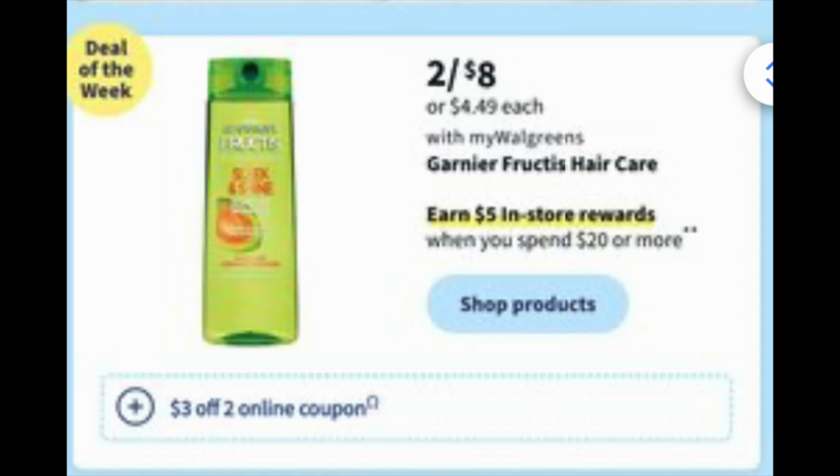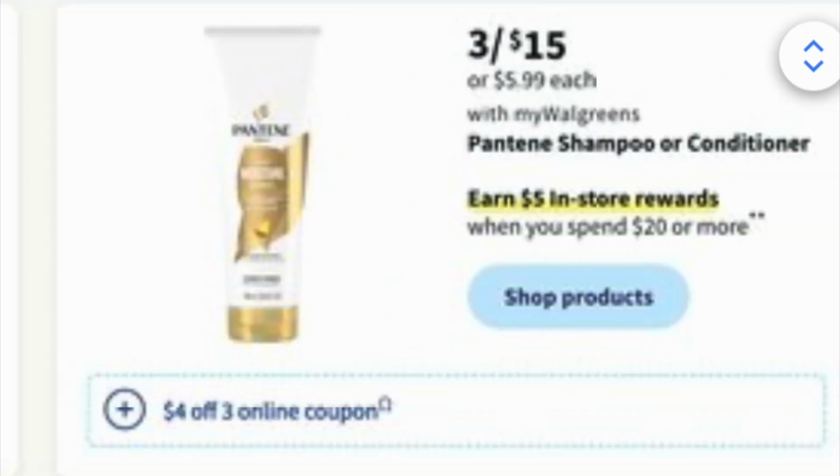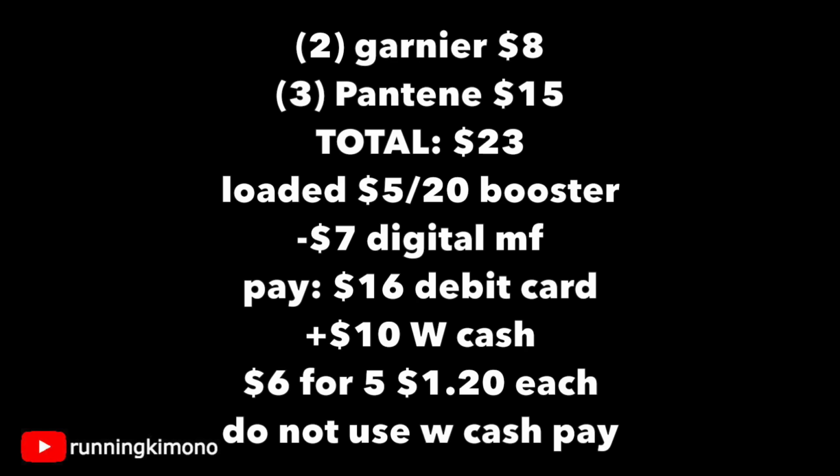Now, one deal we're going to look at, because I can see the digital coupons here, is 2 for $8 with the Garnier hair care. And we have a 3 off of 2 digital coupon, and it's on the promotion of spend 20, get back a $5 reward, along with 3 for $15. And then we have a 4 off of 3 digital coupon for the Pantene, and it's on the exact same promotion of spend 20, get back 5. So grabbing 2 of the Garniers for 8, 3 of the Pantenes for 15, that's a total of 23.